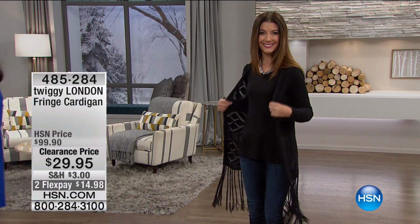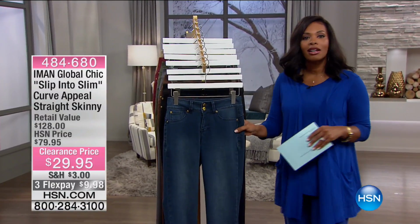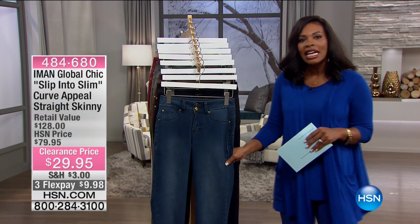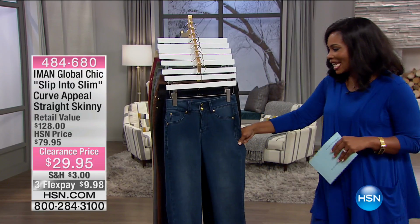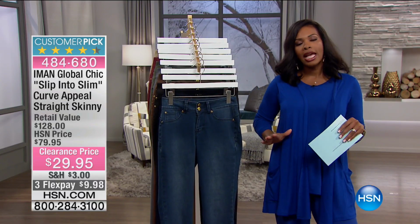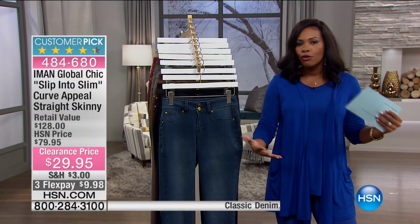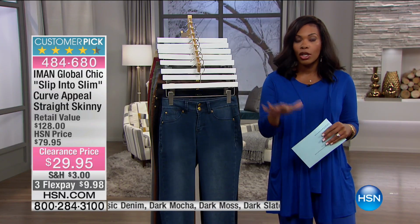We continue with our fashion clearance in our 10 Faves show, and we've got more from the supermodel, Iman. This is from her Global Chic collection, and this is the Slip Into Slim Curve Appeal Straight Skinny. Slip Into Slim is the cut and the style that Iman has created, and year after year she comes along with different fabrics and different looks, and it really is one of your favorites from her line.